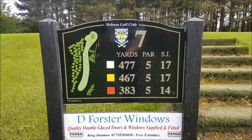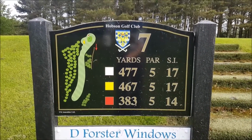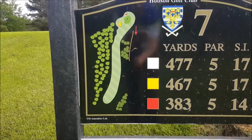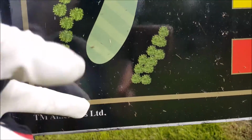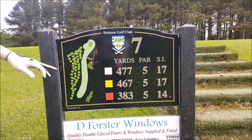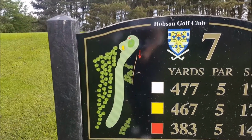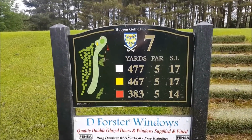Right, we're now on to the 7th, which is another par 5. It's 467 yards, stroke index 17. There's your little diagram. What they're not showing you on the diagram is below this bit is your tee box down here, but there's a big pond thing here, and it just makes your tee shot look so difficult. And also there's a dip in the middle of the fairway, so it adds like an extra club onto whatever shot you're taking into the green. So let's show you how this one plays out.